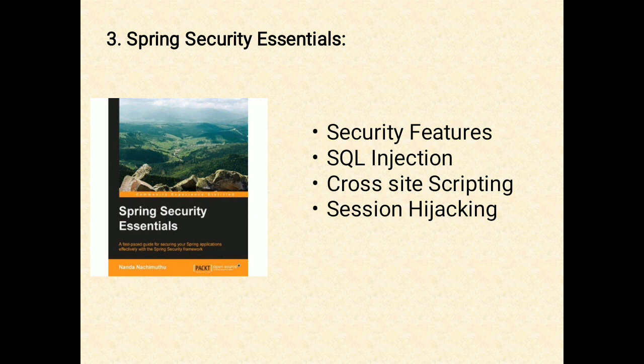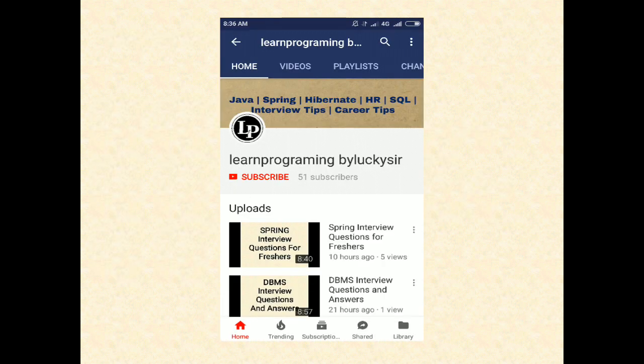So I highly recommend improving your knowledge and understanding of web security and how to implement it using the Spring Security Framework in Java. So that's all about some of the Spring Framework books for Java developers.